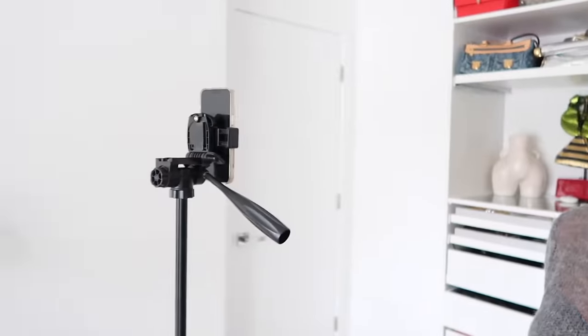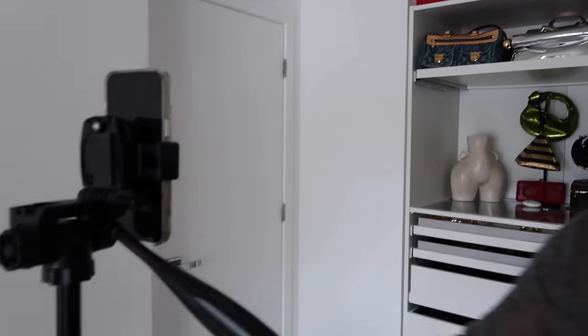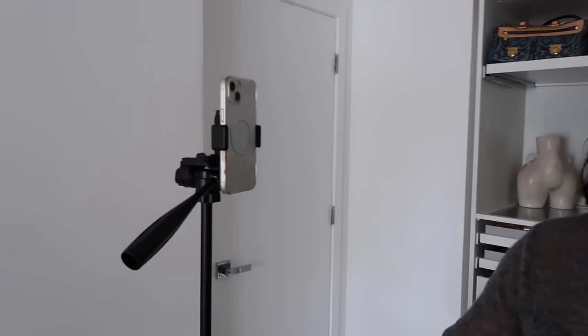And I set up my tripod, as you can see here. I have my little tripod, my little phone extender, and I'm setting it up so that I can go ahead and film my stories for The RealReal. So yeah, I'm gonna do that now and then I'll pop that content in so you guys can see it, and I will also link some of the products down below.